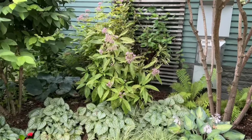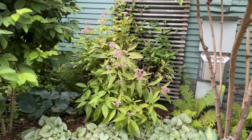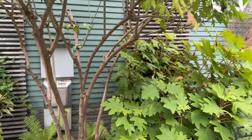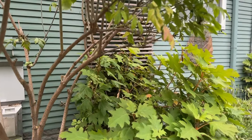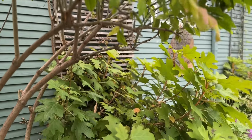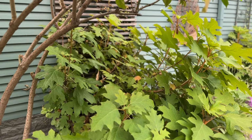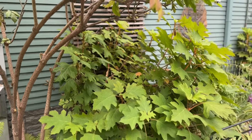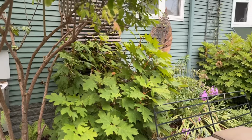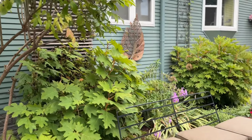My Joe Pye weed is not looking great. I'm wondering if it's the heat and so much rain. I don't know what's going on with that. And here is a mistake that I made. I did not trim this sambucus early enough, and it affected the oak leaf hydrangea. So you can see where there's kind of like a cave or a cavern. Hopefully I can do better at trimming next year, and that'll be fine.